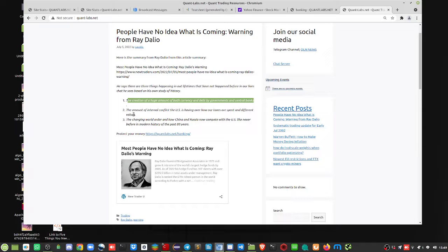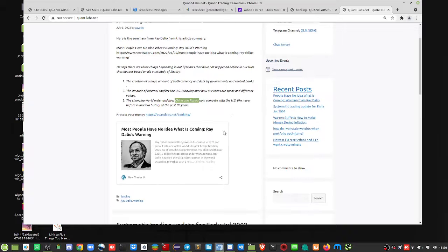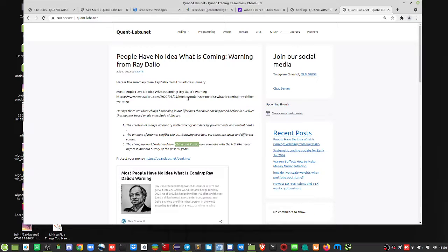Now here's the other two explanations from Dalio. Amount of internal conflict in the U.S. over how our taxes are spent and different values. Well, we know about that with the social cohesion and identity culture wars and all that. Changing world order, how China and Russia are now competing with the U.S. I wouldn't even say that Russia and China are competing. They're leading. I can see a lot of the wealth moving into more of these friendlier countries for access to these markets. And it's not happened since the last 80 years. So that's what Dalio is putting out there, and that's something that you'll never hear from in the mainstream media. And even on the other video platforms as well, outside of YouTube.